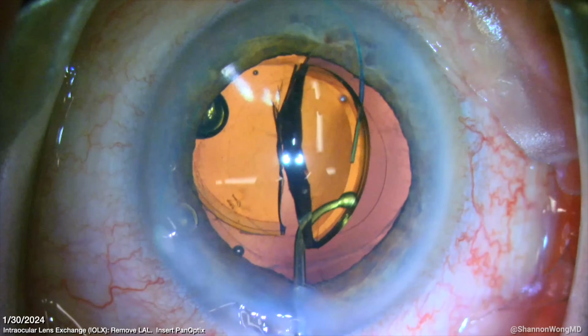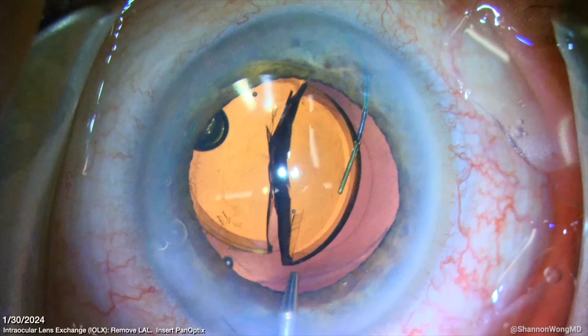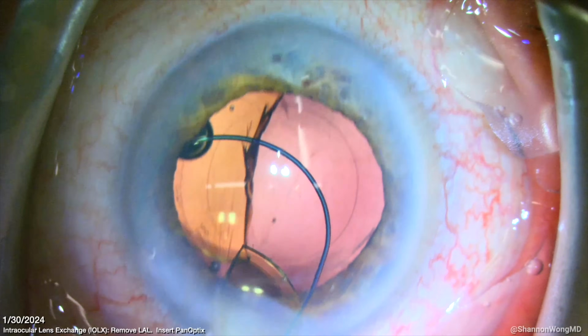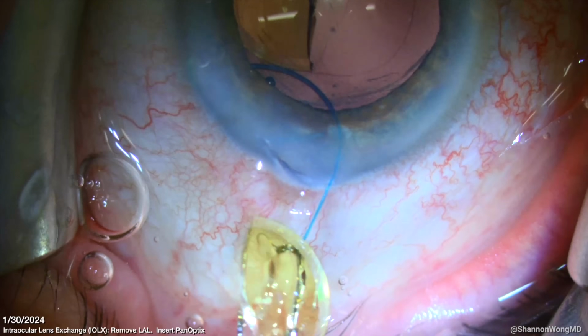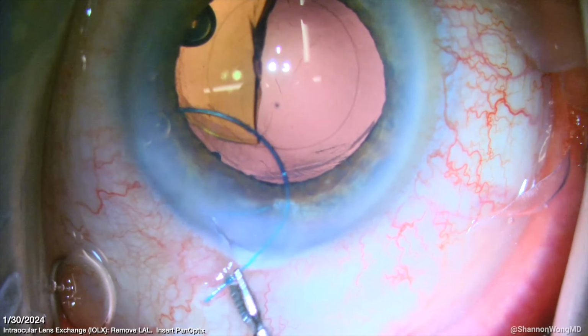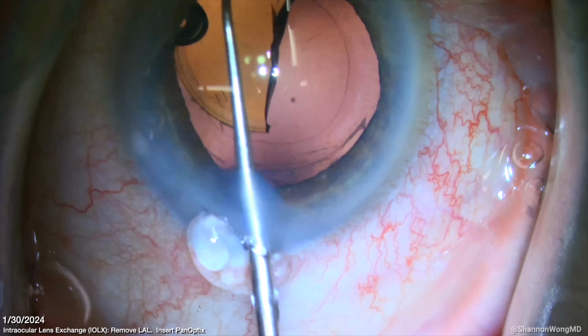Number two, since this lens has been treated with the light delivery device to induce more myopia, we notice that the optic seems to be thicker than a typical optic in the middle of the lens. Number 3, when we remove the bisected optic and haptic, we discover that the haptics of the light adjustable lens are very easily dislodged from the lens optic.